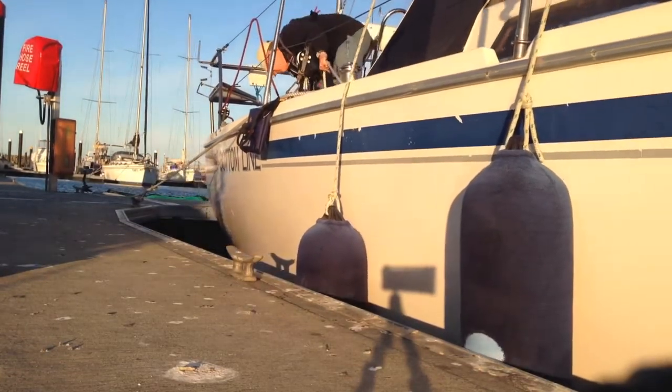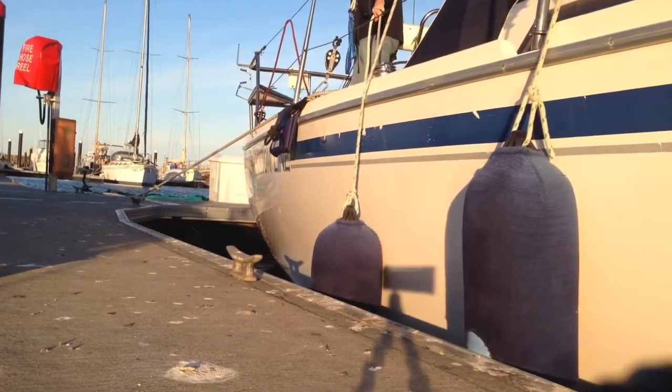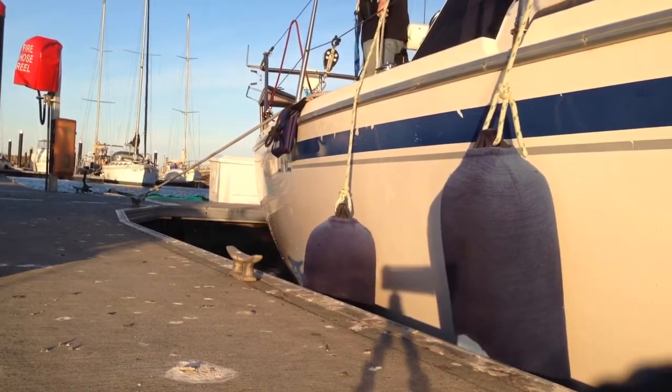A bit of throttle and rudder, we can actually bring the boat alongside and back into position.